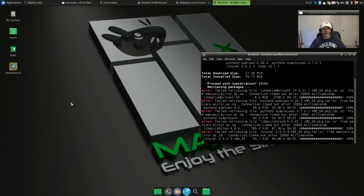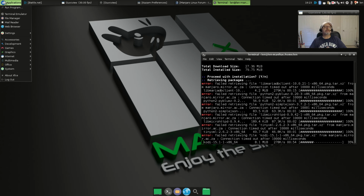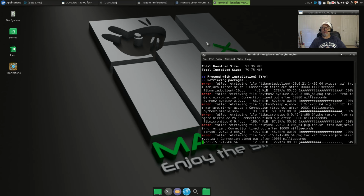Now, as I said, for a new user, I also prefer XFCE only because I've gotten used to the layout of XFCE. Now within this package that I'm using here, it was a Fluxbox install, and I installed XFCE as a secondary desktop environment. You can see now here I don't have the new Whisker menu. And so while Kodi is installing, I'm going to show you how to install the Whisker menu in your XFCE desktop environment.